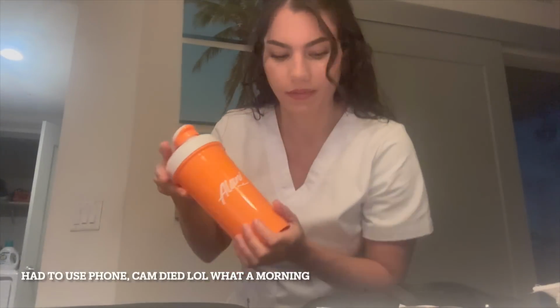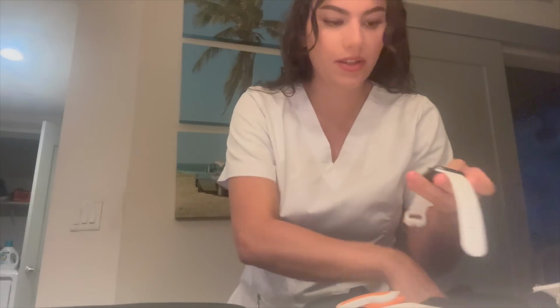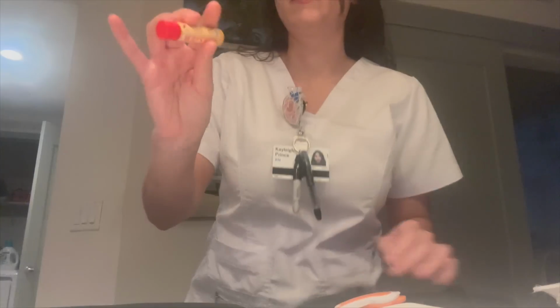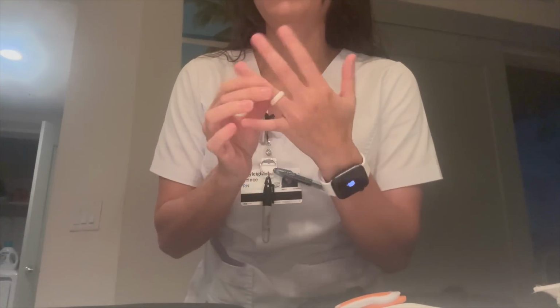Alani new water bottle, definitely need that. I'll fill it up when I get there so I can use their water, not mine. Garage door opener. This is my Apple Watch. Burt's Bees Strawberry Moisturizing Lip Balm. My rubber ring thing that I got on Amazon.